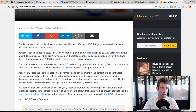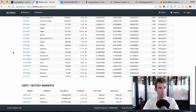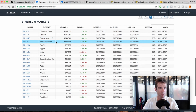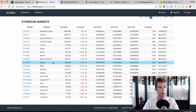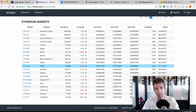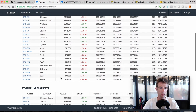And look at things like Metal is one. Especially on the Ethereum market, you can see a lot of these. Like 10x came out last week, I think. Basic Attention Token came out a while back, but it's just interesting to see. ADX came out recently. How ICOs do. Storage came out, and they got pummeled by the press when they did. Keep an eye on these, right?